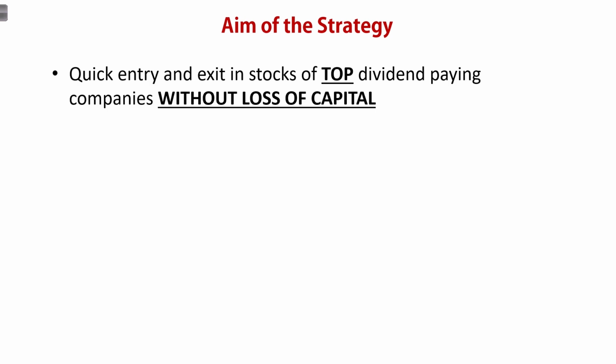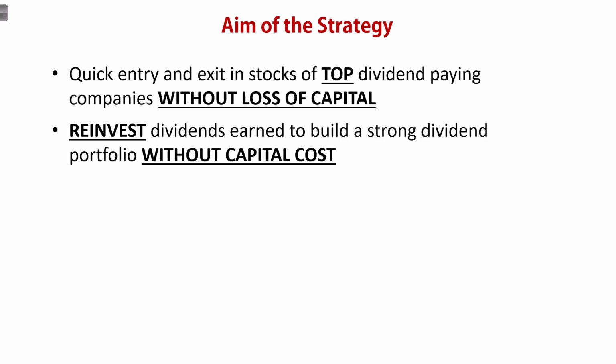Now, most of us have limited capital, and all of us want to make full use of our capital to get as much return as possible with minimal risk. Therefore, in this strategy, we are looking at a quick entry and exit in stocks of the top dividend-paying companies, and at the same time, do whatever it takes to protect our initial capital. After capturing the dividend payout from these companies, we are going to reinvest them and build our own dividend portfolio without a single cent invested from our initial capital.